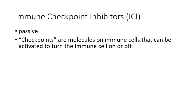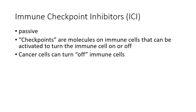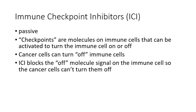And cancers are very sneaky, because they can stimulate or activate the off switch. So they literally turn the T cells off, so they're not doing their job. So what we can do is block the cancers from being able to get in. The cancer cells manage to turn off the immune cells. So what the checkpoint inhibitors do, I don't know why they call them checkpoints and not switches, but whatever, is that it blocks the off signal.